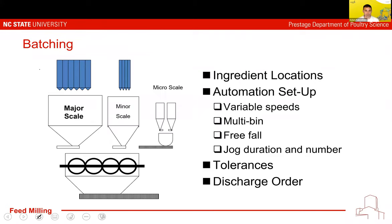From a batching perspective, this would all include ingredient locations, how we've set up all of our automation set points, making sure that our tolerances are as precise as necessary, but not necessarily so precise that they slow us down with no benefit to the animal. And then making sure we're discharging ingredients from the scales in a proper order so that we're not leading to poor mixing. All of those things could negatively impact us from an efficiency standpoint.